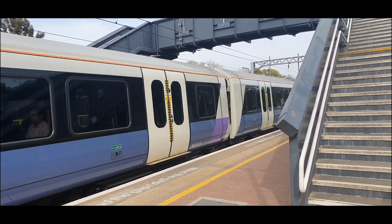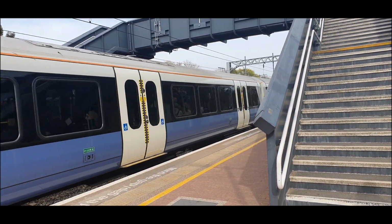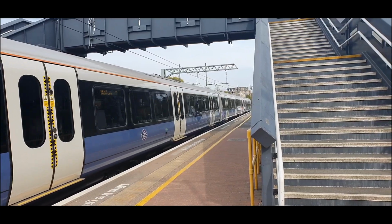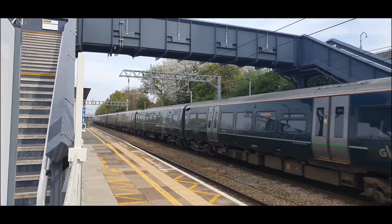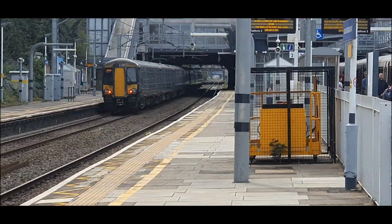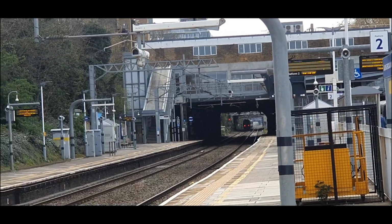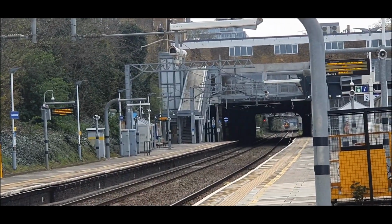Elizabeth line service to Heathrow's Terminal 2, 3 and 5. Heathrow Terminal 5 via Heathrow Terminals 2 and 3. I might find a different spot to stand, so I might just go further down the platform for this one, but to get the intros out of the way. And what have we got here? 387171 and 387154 with the Great Western Railway service from London Paddington to Didcot Parkway. So I'm going to go get myself situated in a better spot, and we shall see what shall turn up.